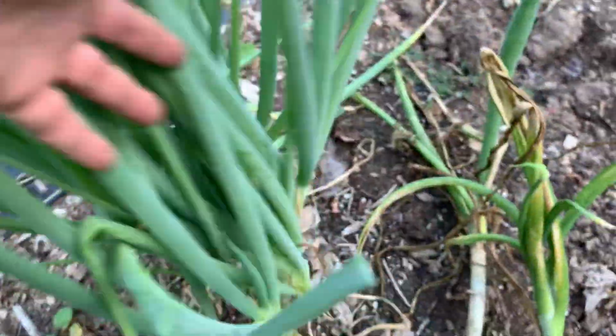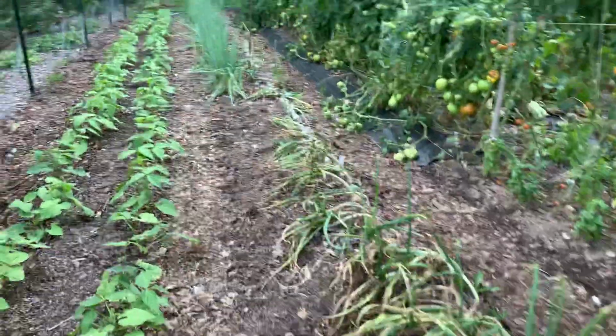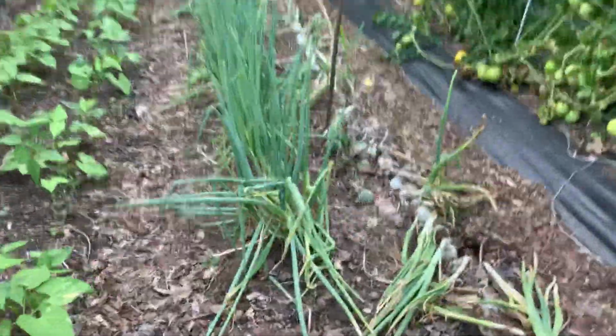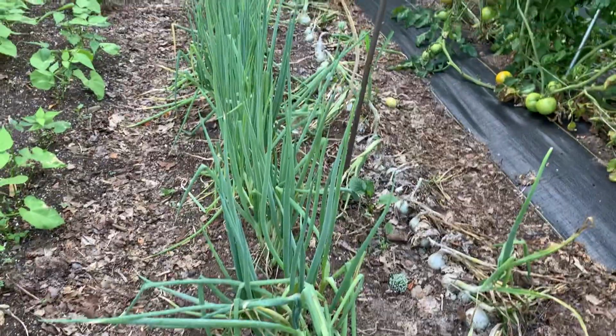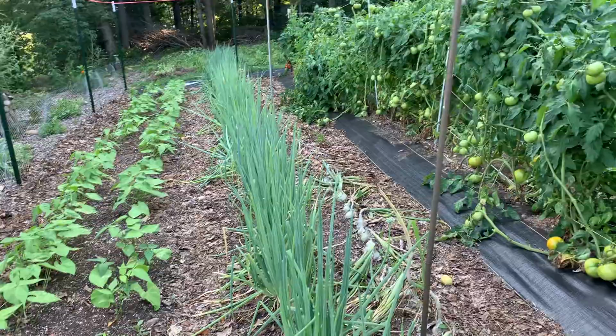Bunching onions, the very end of this row, just on that couple there. And then down here we got probably half of the row. A bunch of onions left. We take a lot to the farmer's market. We probably got half of it left.